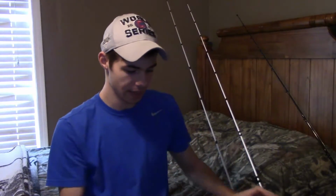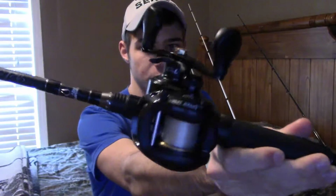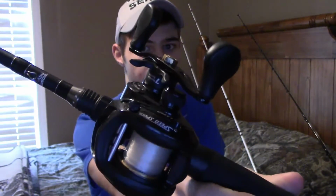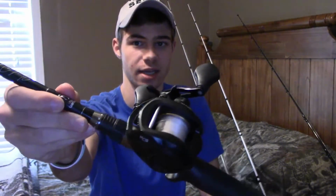Okay, so the next rod we got here, this is an Abu Garcia rod. I got this a long time ago, but it still works good. And then this is just a cheaper Lews Speed Spool. I picked this up for $50 at Walmart. It was the only one they had, and I was a big fan of Lews, so I went ahead and picked it up. And it's a great reel. There's nothing wrong with it. I still use it to this day. This rod right here, I normally keep frogs on. I'll keep frogs, spooks, stuff like that, just tied on.